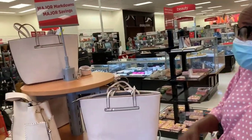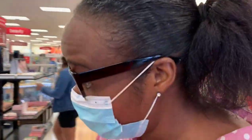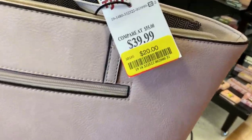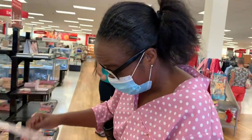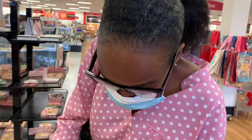And I'm looking at their purses. They have some really good purses here for a good price. It's got a big clearance event here and they have some good purses. So I'm looking and checking out this. Guys, this is $20. This is a nice size purse. I know for me, I'll stuff a whole lot of stuff in this. This is good. I mean, this purse here is $20.